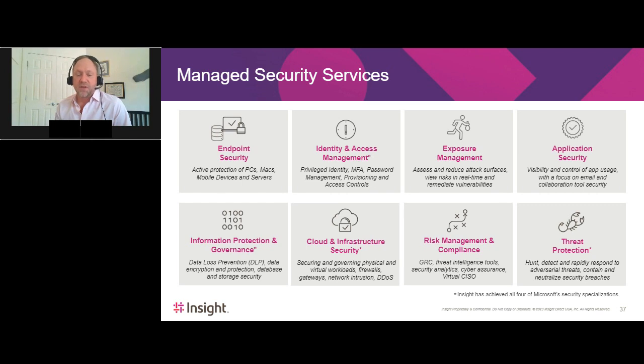Cloud and infrastructure security. This is kind of our full XDR stack, but Microsoft Defender for Cloud is a great tool here. And that's really around anything with those workloads from Azure. You might be still on-prem, but the firewalls, the gateways, anything around the network is what we're focused on here. And then to finish this slide around risk management and compliance, Azure Security, M365D are tools that we use here, but it's everything around the GRC and the threat intelligence tools, just making sure that our clients have this kind of strategy around any type of security that they need, and we're able to help them in that way.